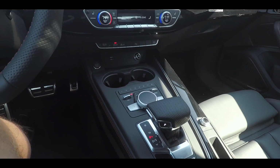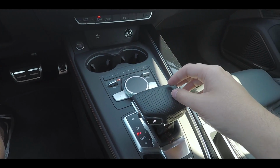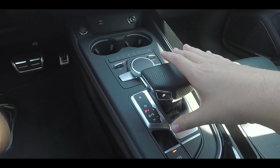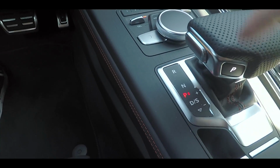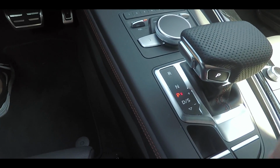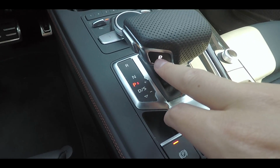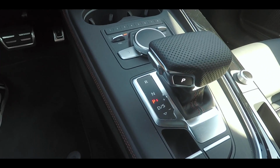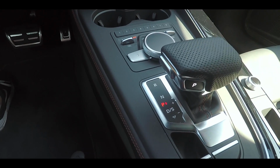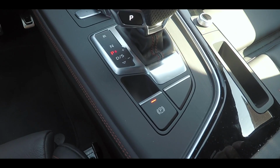Now, another thing about the interior is in the new B9 A4s, they have switched over to this new shifter knob. So this is really interesting because you no longer move the shifter into, say, park or drive or anything like that. Park is actually on this button right here. So it takes a lot of getting used to. Basically, if you want to put the car in park, you don't move the lever at all. You just push this button. And usually I always put the parking brake on as well.